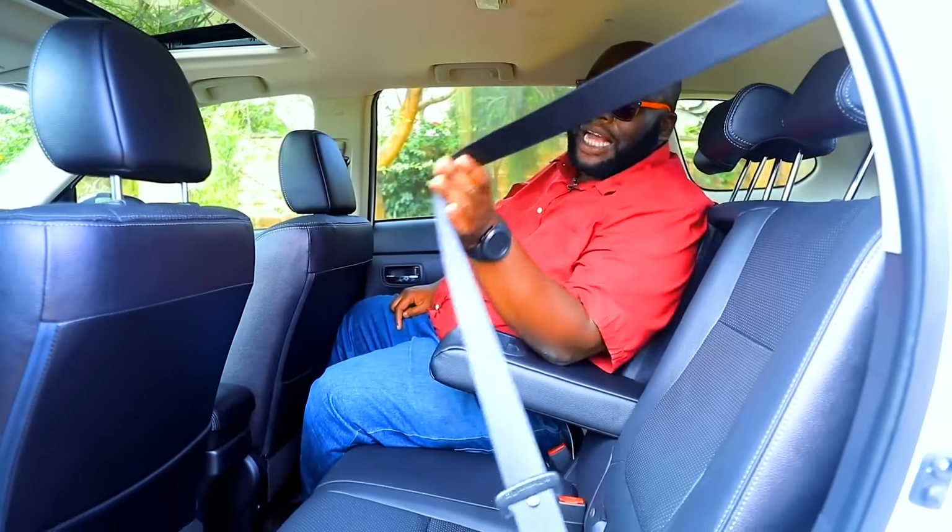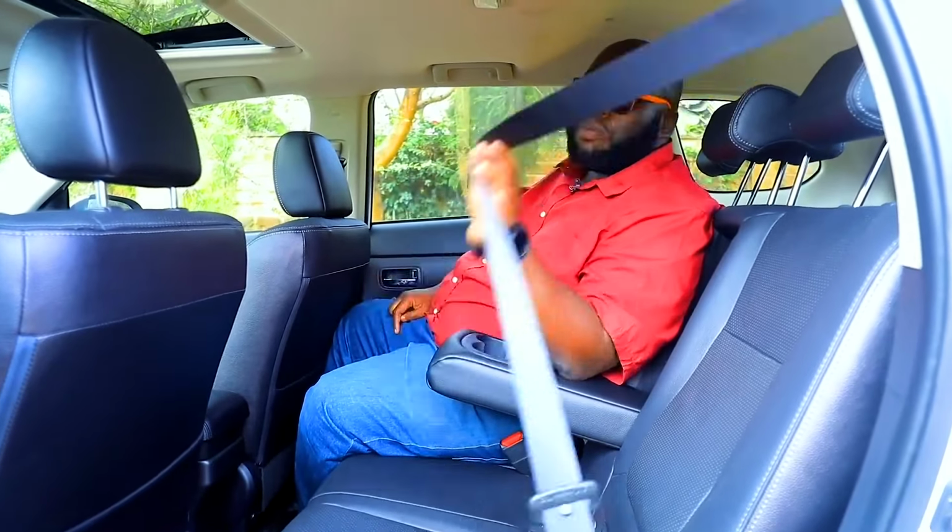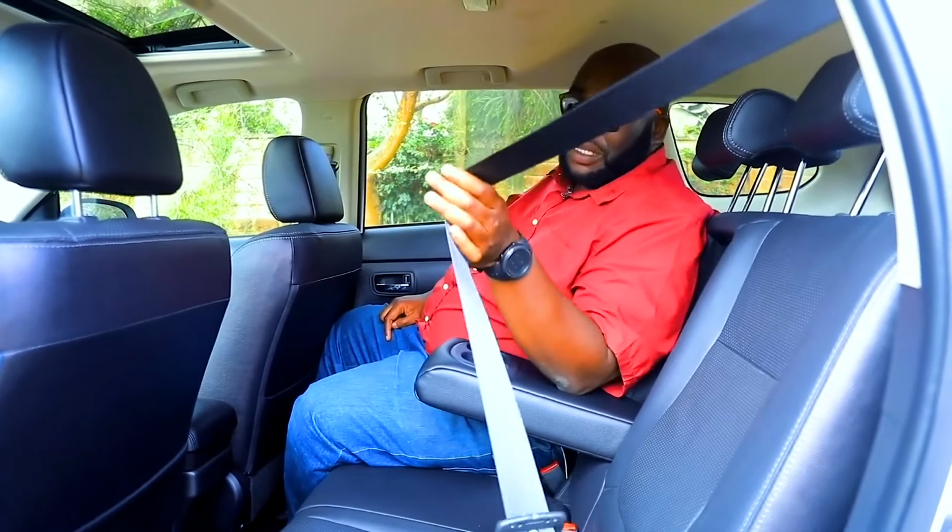Obviously, it has curtain airbags, there are six of them, and they extend all the way to the rear seat, the 5+2 seating, and that keeps all your family safe during any form of accident. Very, very important. But of course, the main item for safety is the safety belt. Make sure you belt up, especially during this Christmas season.